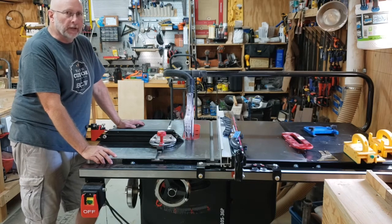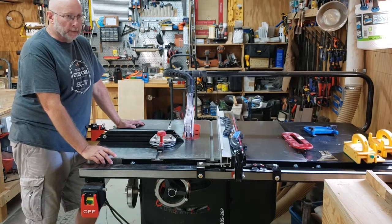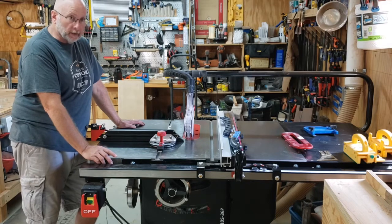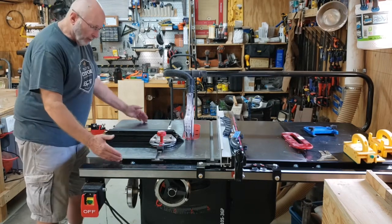I love that sound. And I can tell you right now that this Harvey table saw has handled every piece of wood I've put through it, whether I have ripped a piece of wood or cross-cut a piece of wood. This has been fabulous. I love the bigger table.